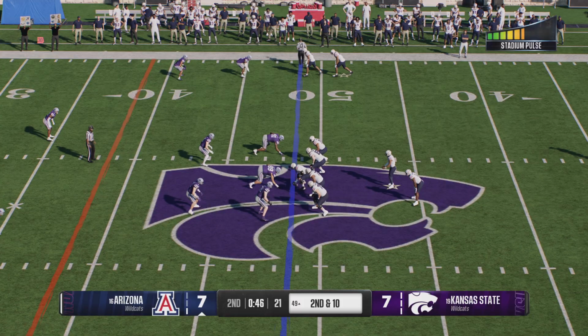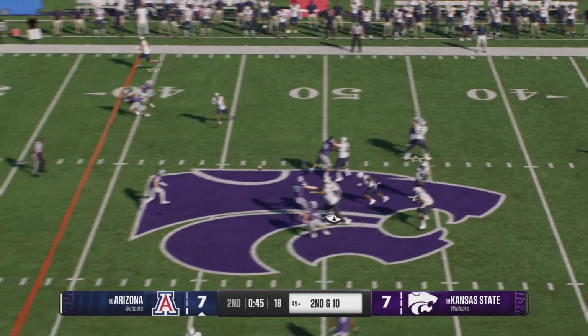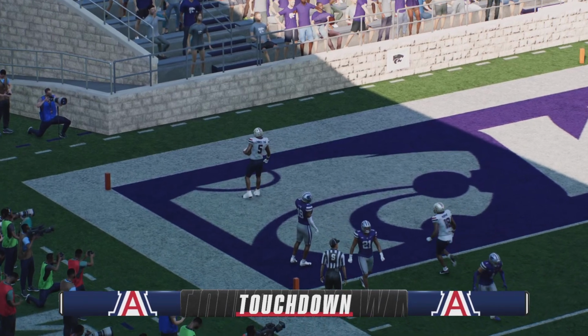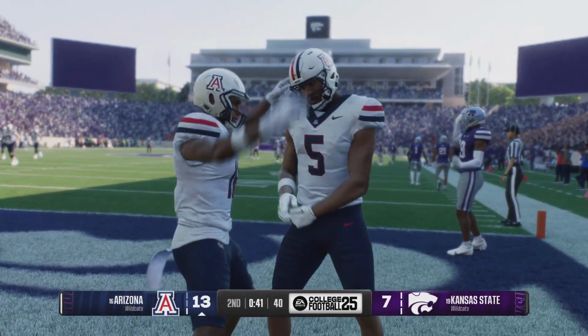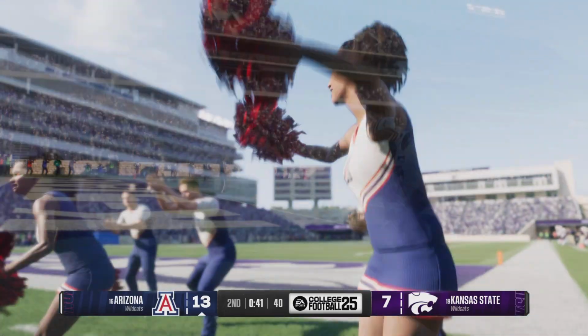4 wide out set, 2 on either side on 2nd and 10. He's looking to throw. Got his man downfield. And he'll run it into the end zone. Touchdown, Arizona! And I just love the execution by this offense. Late in the half, man, you want to take the lead. You want to get that momentum on your side, and they do it.